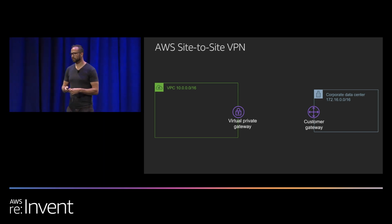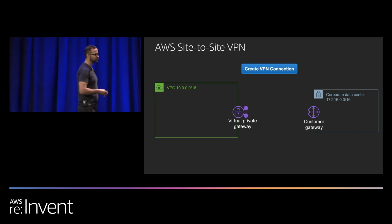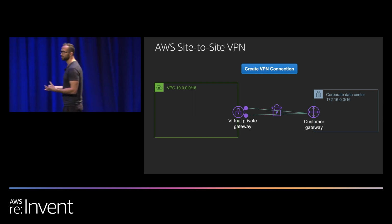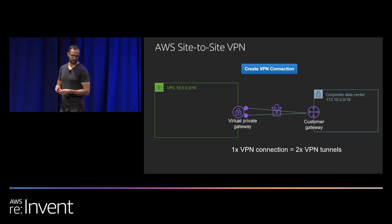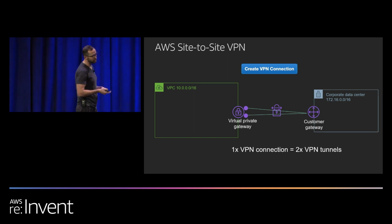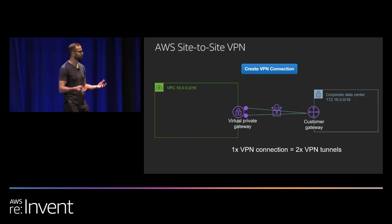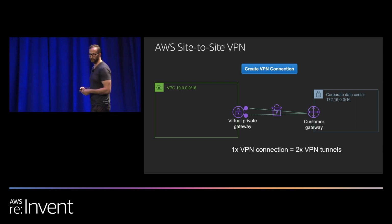OK, we have both sides of the connection ready. We click Create VPN Connection. At that point, we provision the VPN termination endpoints, public IP addresses associated with the virtual private gateway. And then your customer gateway initiates the establishment of the VPN tunnels to AWS. And as you can see, one VPN connection is 2 VPN tunnels. Inside those tunnels, we use private IP addresses. We will allocate them dynamically from the 169.254 range, or you can decide what they're going to be. And they'll be used for establishing the BGP peering and exchanging routing information.